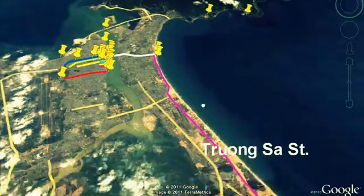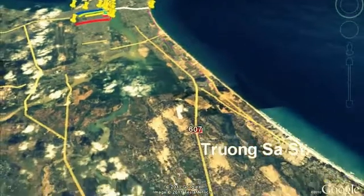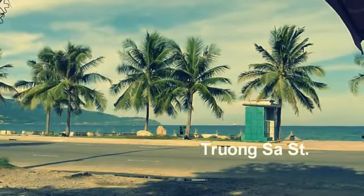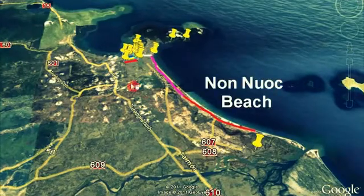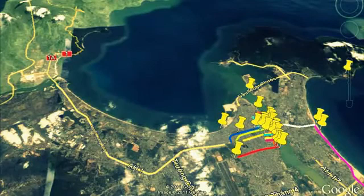Traveling along the Trường Sa Street, you will see many 5-star hotels and resorts along the beach. That's why they call it the 5-star Street of Da Nang. There are also great golf courses and a casino here if you're interested. This street will lead you all the way to Hội An, passing by Nong Nu Beach, which is also very famous. Now let's get back to the west bank of the Han River.